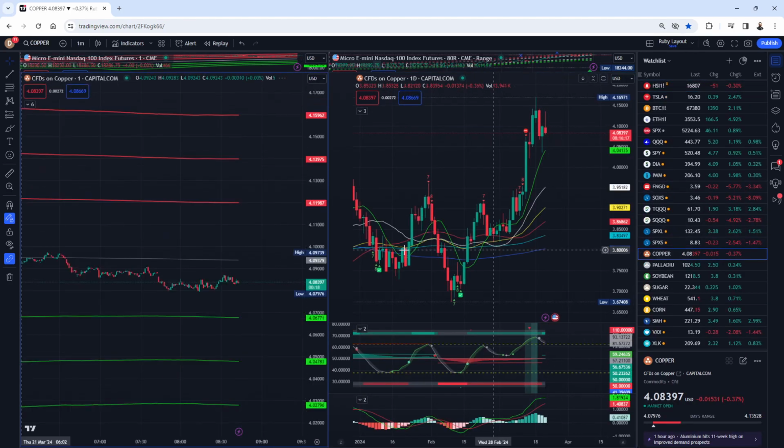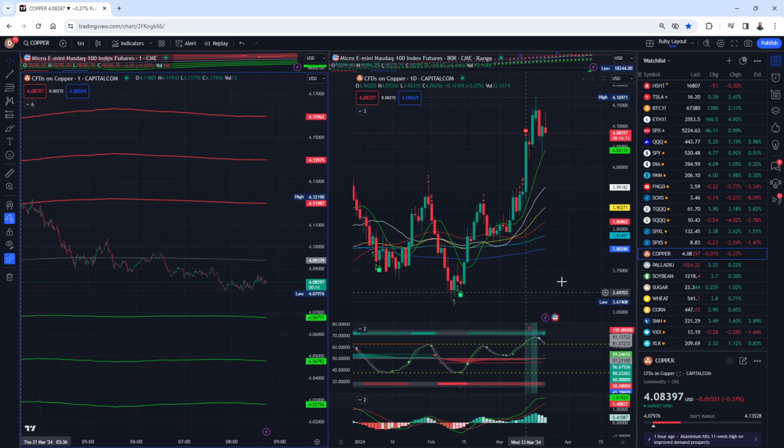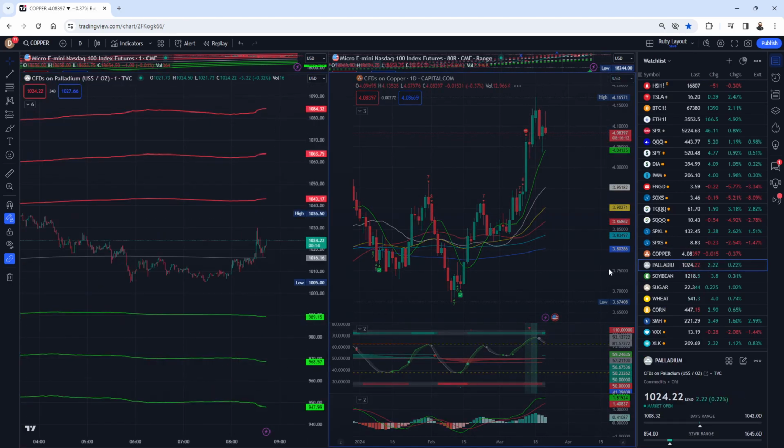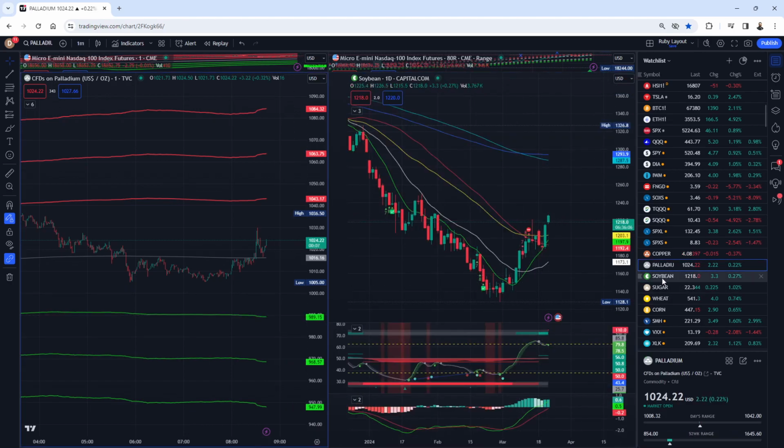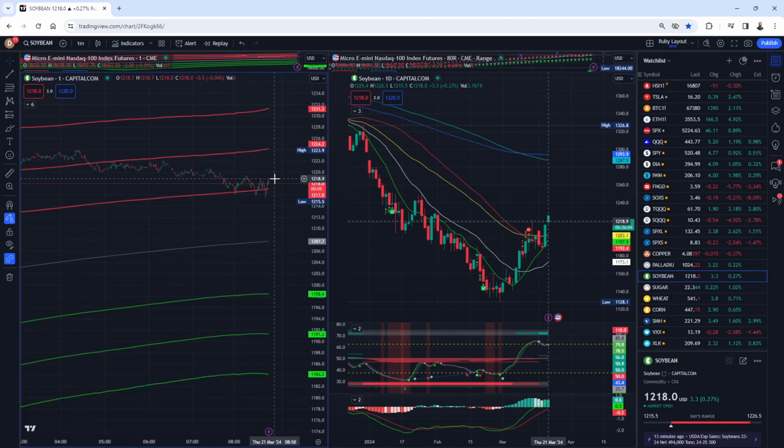So copper is near neutral zone. Look to buy below 4.06. Palladium is also in the neutral zone. Look to buy below 989. Soybeans is in the sell zone. Look to buy below 1198.